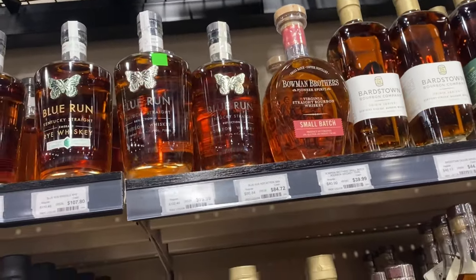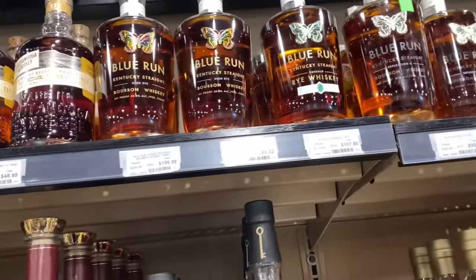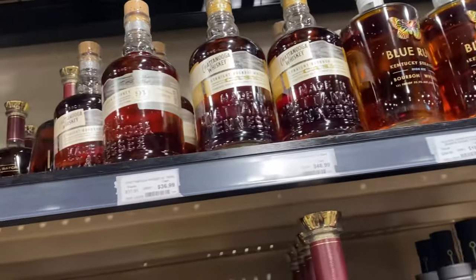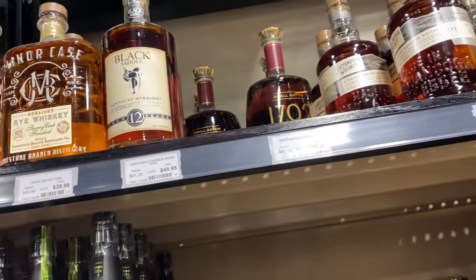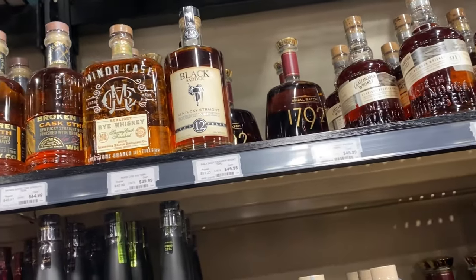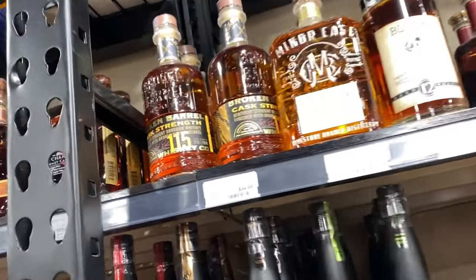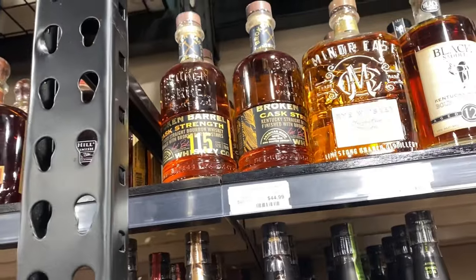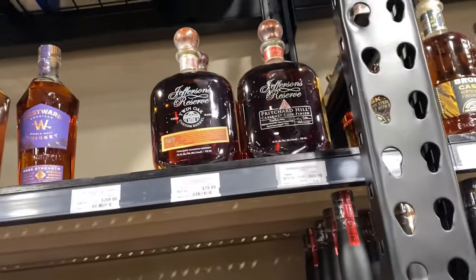Bowman Brothers, small batch, $39. Some Blue Run, got a good selection on Blue Run. Chattanooga, Cask Strength. Some more 1792s back in there. A Broken Barrel, Cask Strength. 144.